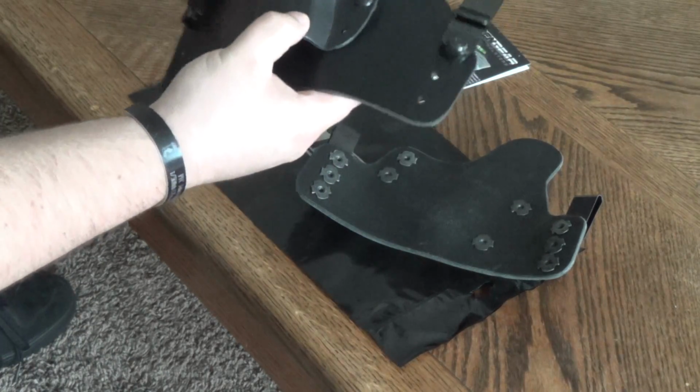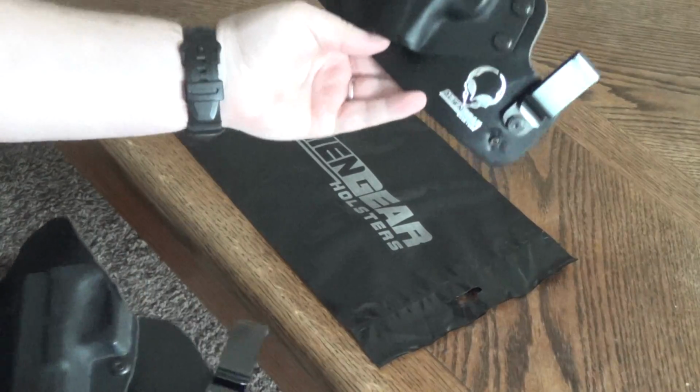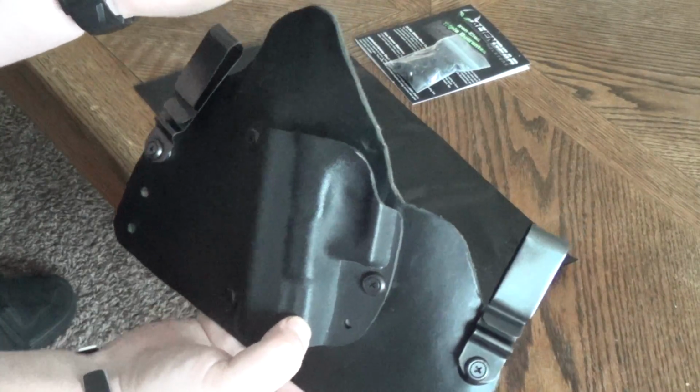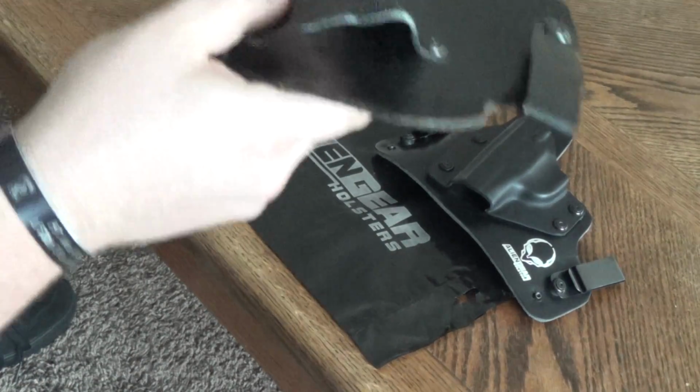But the clips are really good. The clips, I have no problems with the clips. They're almost the same quality as these ones. They're damn near pretty much the same ones. But the leather is thinner.